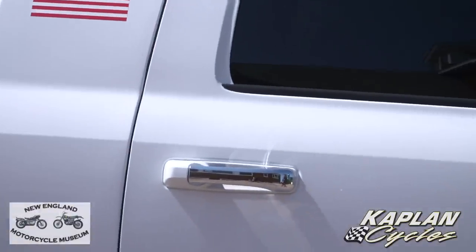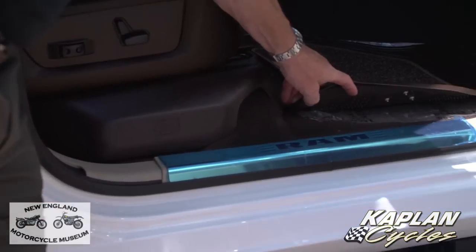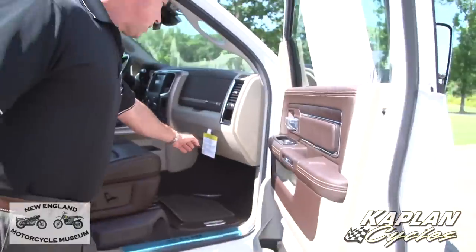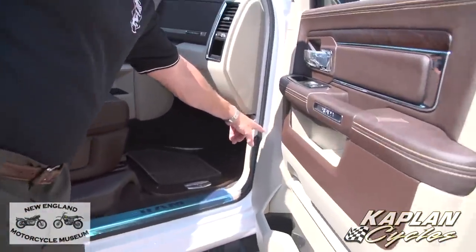The truck's in absolutely pristine original condition. It has not only the window sticker, but it has the original factory plastic on the floor. The factory plastic on all the door sill plates has never been taken off. The plastic on the door handles, even the tags on the seats. This is exactly the way it came from the dealer. If you look right here closely in the door jams, it still has it.